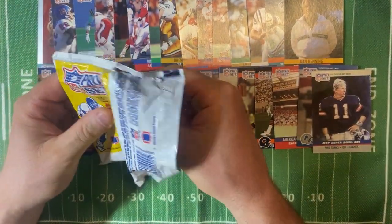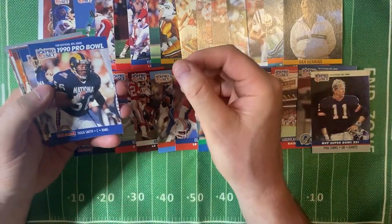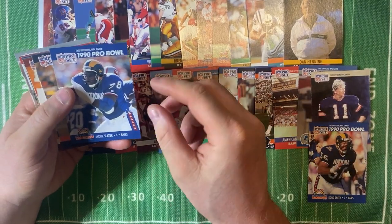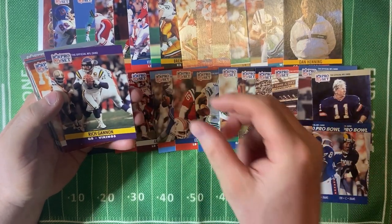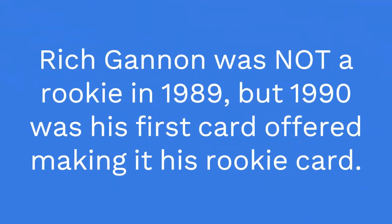Let's see if we can pull an Emmitt. That'd be nice. Get that out of here. Pro Bowl card, Doug Smith, center for the Rams. Jackie Slater, Pro Bowl tackle for the Rams. Vestee Jackson, cornerback for the Bears. Rich Gannon, there's one of our rookies. Vikings.